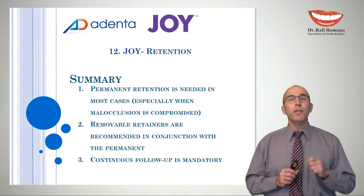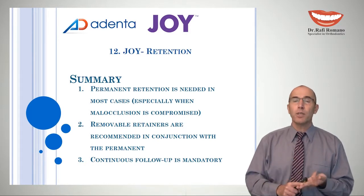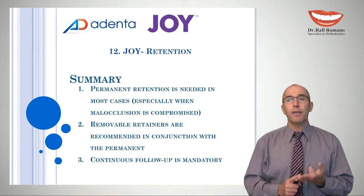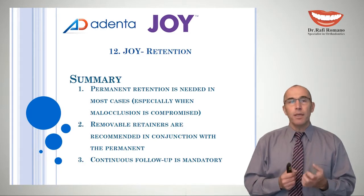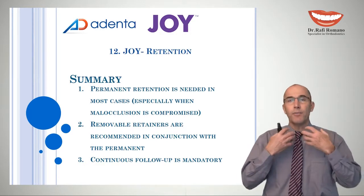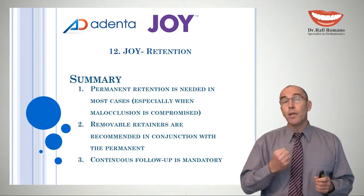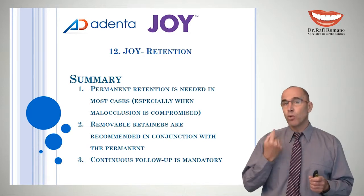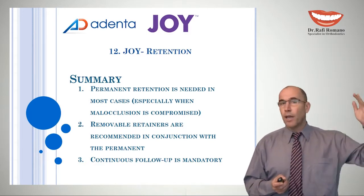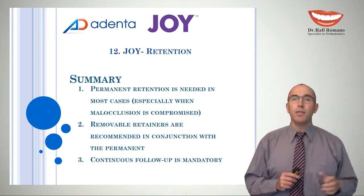We need to do continuous follow-up with x-rays, with the hygienist, with the periodontist, because when we do a fixed retainer, we do not let the teeth move, and if the force that tends to move them to the previous position or to a different location is too strong and we hold the teeth with this wire, we may cause some other problems like root resorption or bone loss. We need to follow up the case on a long time basis, even though the orthodontic treatment was finished many years ago.